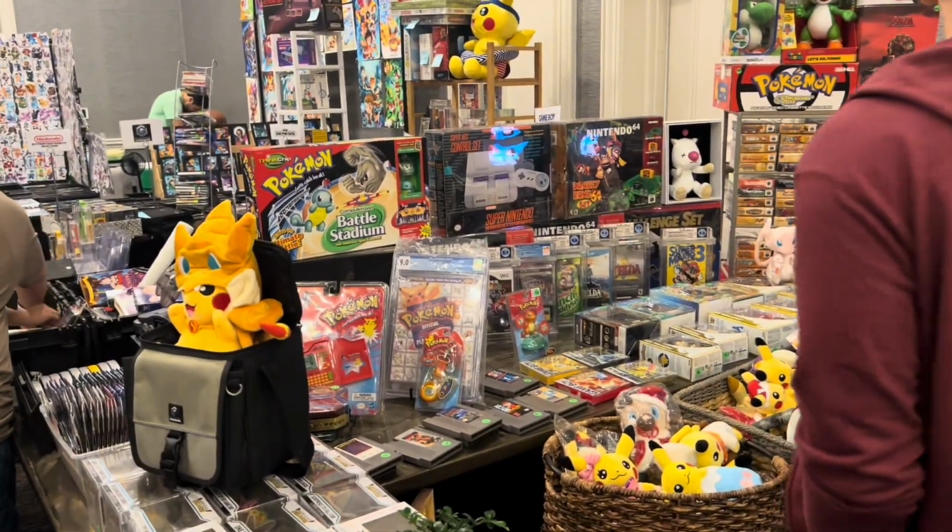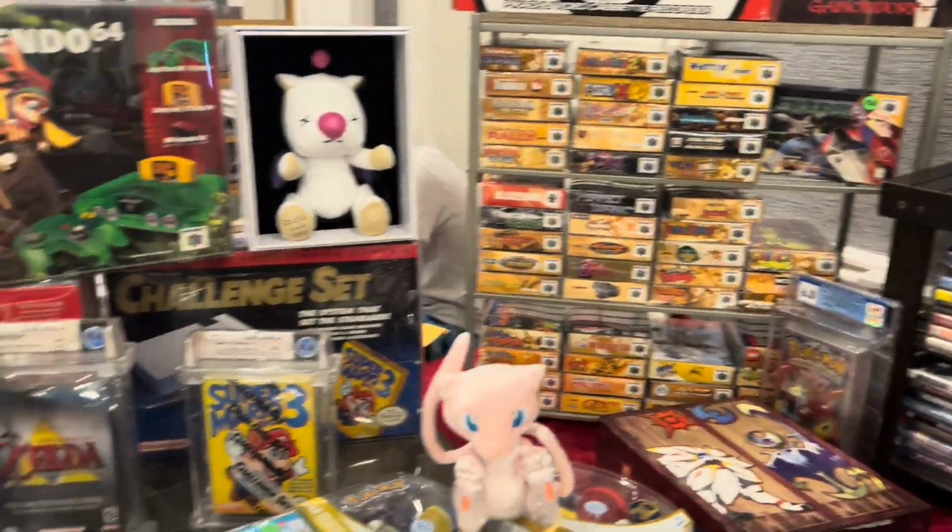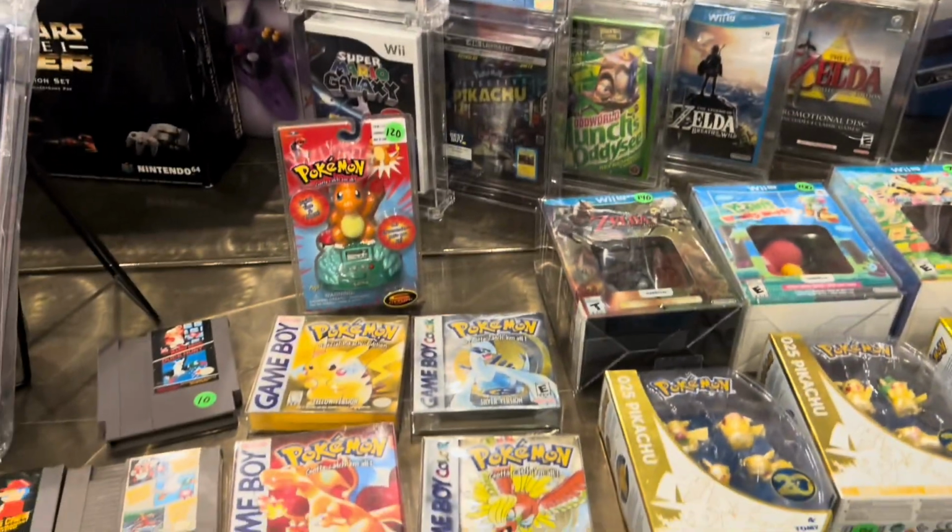And I know it's not Funko, but this is one of the coolest booths I've ever seen. All different retro games, retro consoles, in-box N64 games, graded games, in-box Pokemon. Just a really cool booth to see.